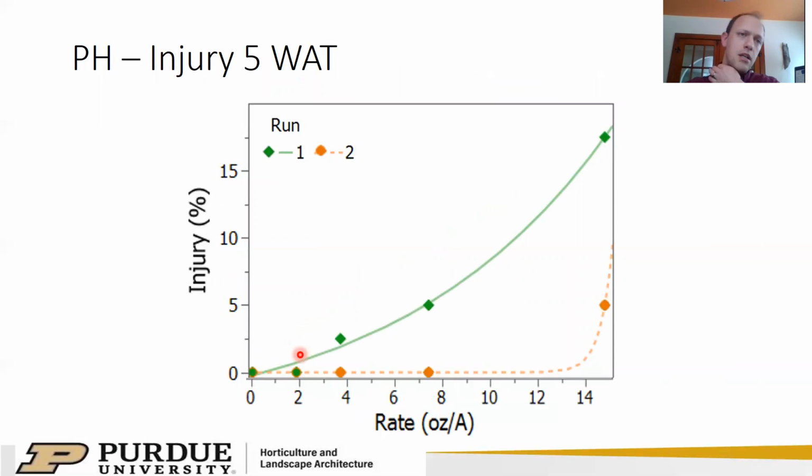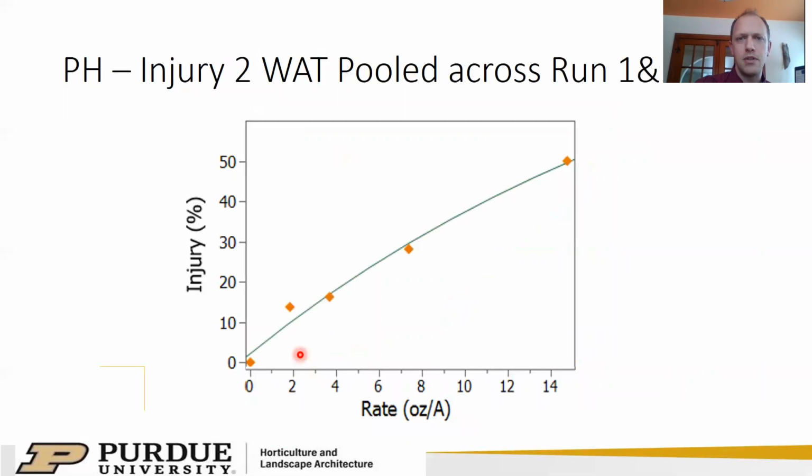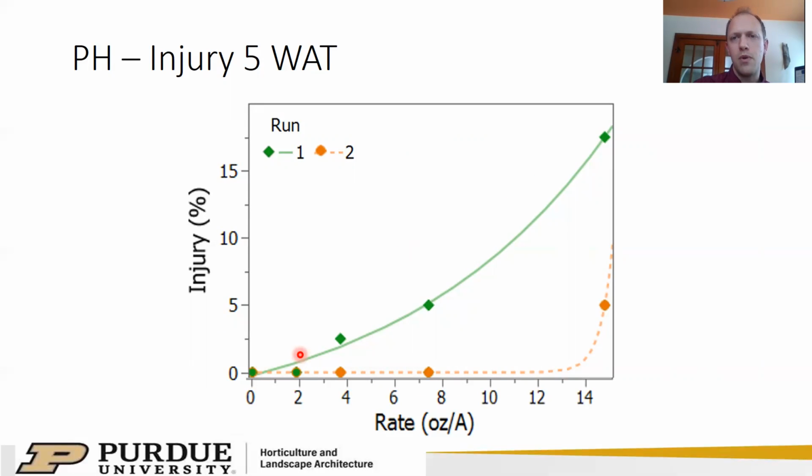All right, so this would be injury at 5 weeks after planting, and we had a difference in response for both runs of the study. If you look at the maximum amount of injury here, we're up around 50% at 2 weeks. You can see for both runs, now we're at 20% and less. So even though there was injury early on in the study, what we're starting to see in this next slide is that the injury is going away.